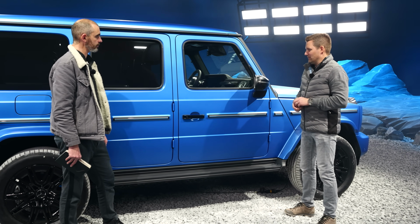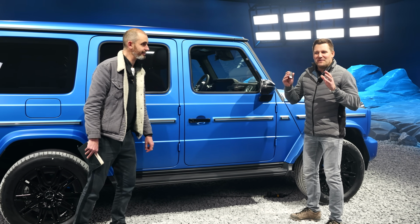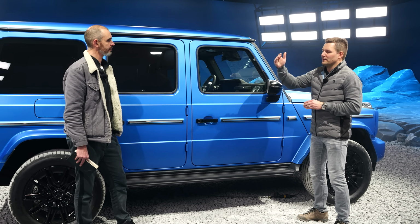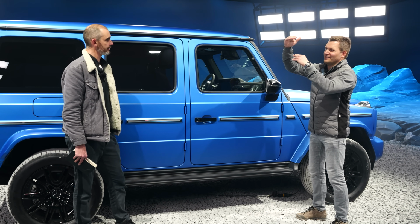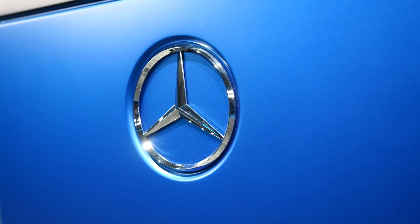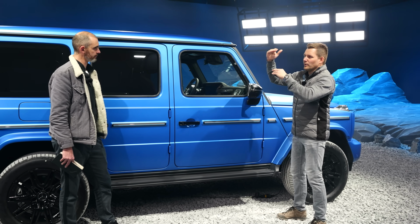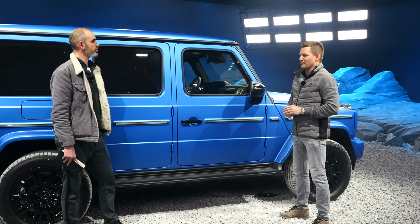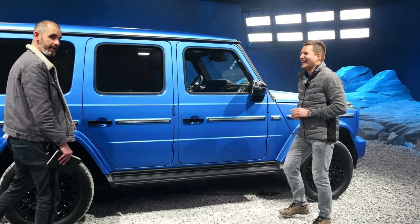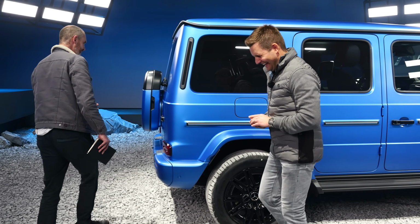And your second question regarding the price positioning: we will not communicate it right now, but I can tell you the positioning will be somewhere in between the G500 and the G63. You can already recognize it with the expression G580. It's positioned in between the G500 and today's G63. So it'll be a bit less money than the AMG. I'm sure we're still talking a couple of hundred thousand pounds probably.